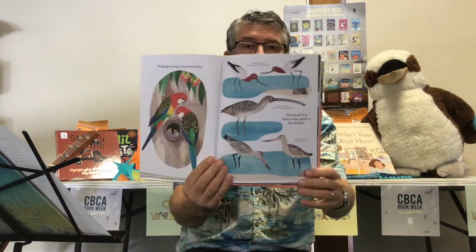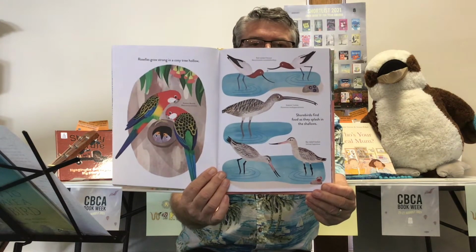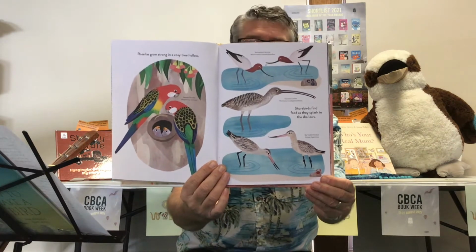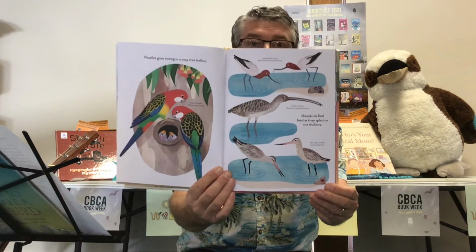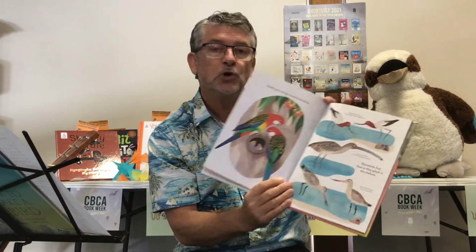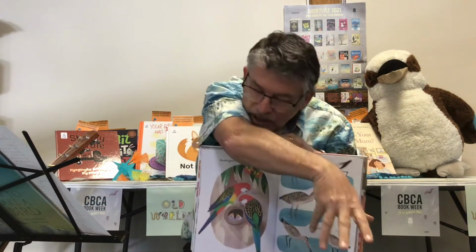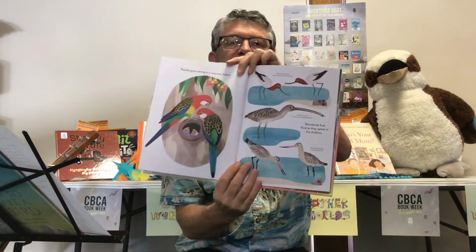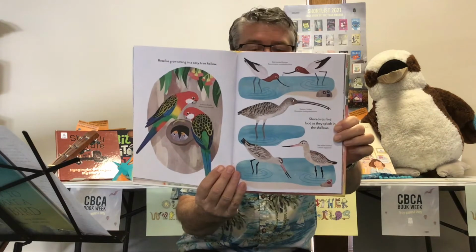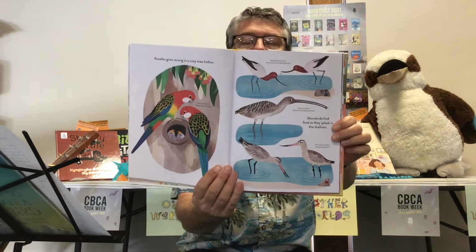Now on this page, I want you to look at the beaks of the birds. What can you tell me about the beaks of the birds? They are very long. And that's because these birds are called shorebirds, and their long beaks go down to the sands and the sandy stones that we can see and creeks by the beaches, and that's the way they get their food. They splash around there.